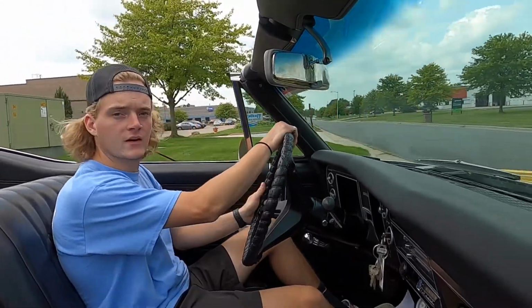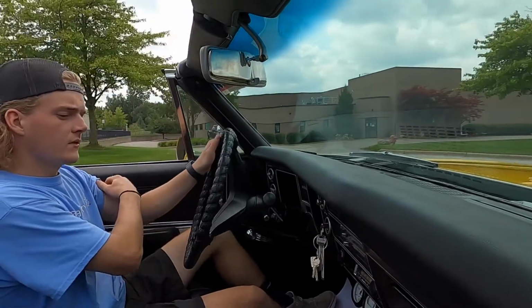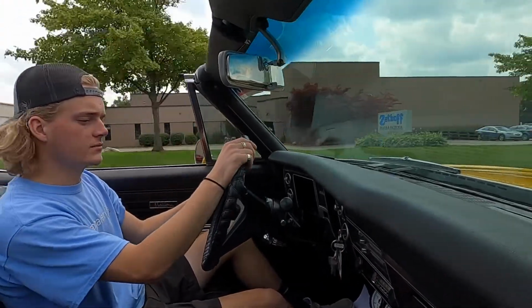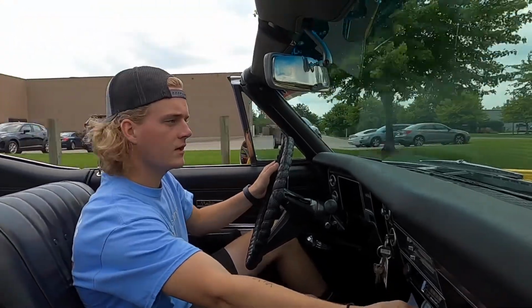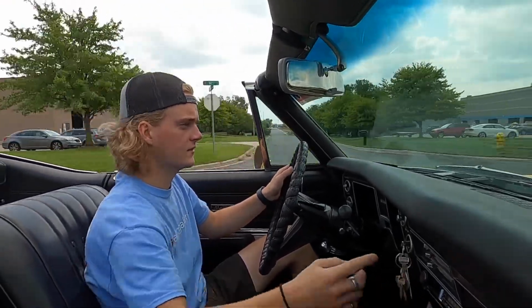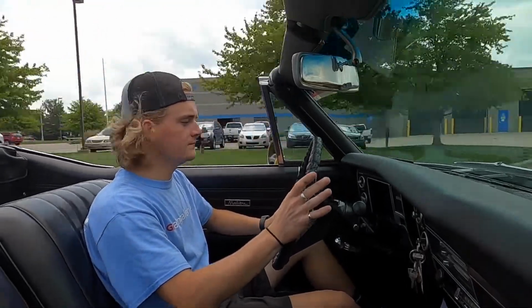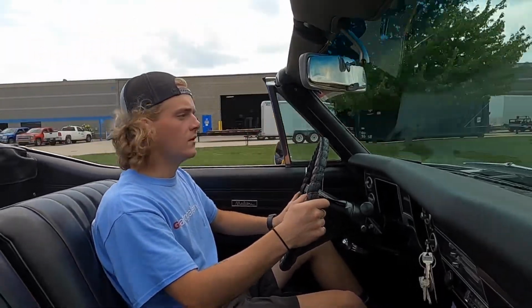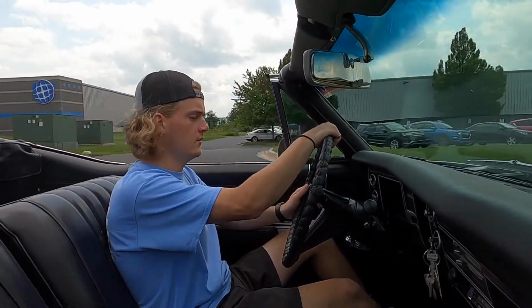So overall, the car is very clean. The exterior is very nice. Black leather interior is very nice as well. You do have a hidden aftermarket radio here in the glove box that does work. All the gauges appear to be working as they should. Shows 46,000 miles on the odometer.